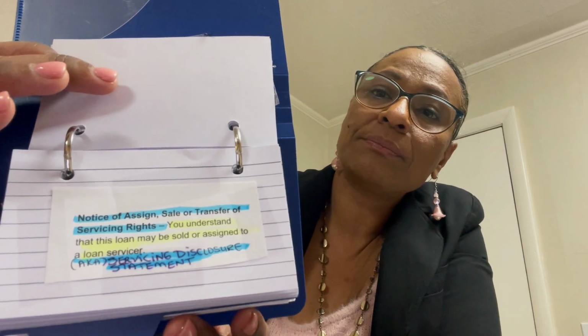Then you have the notice of assignment, sale, or transfer of servicing rights. You understand that this loan may be sold or assigned to another loan servicer. You may or may not see that in the package, but it's still good to have it so that you know what it is. And it's also known as a servicing disclosure statement. There you have that one.